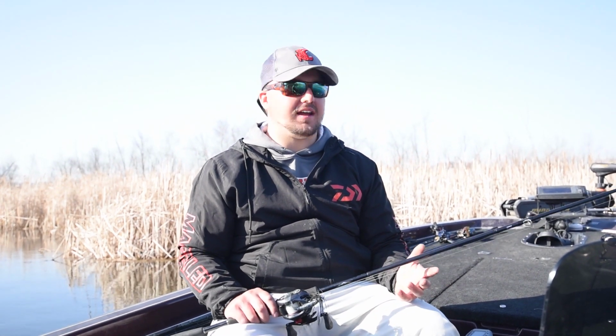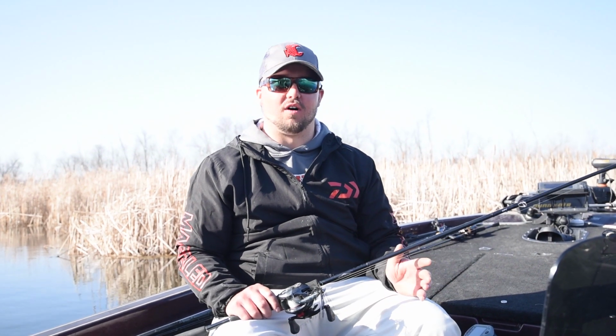It's been a brutal winter here in Minnesota, but we're finally getting some beautiful 65-degree sunshine, and the fish are feeling that. They're moving up into the shallows to get into that warmest water, and it's my favorite time, the pre-spawn period, when the fish are really fired up.